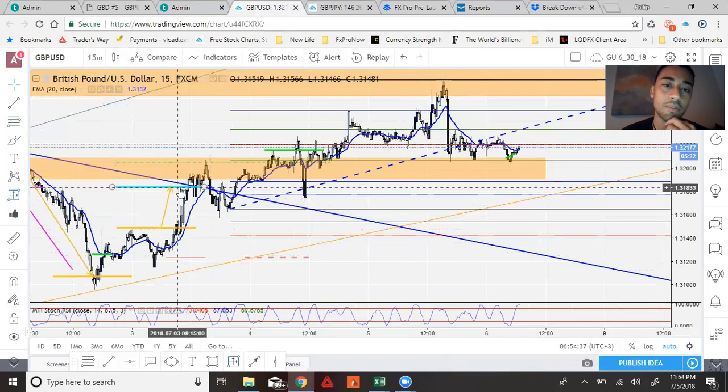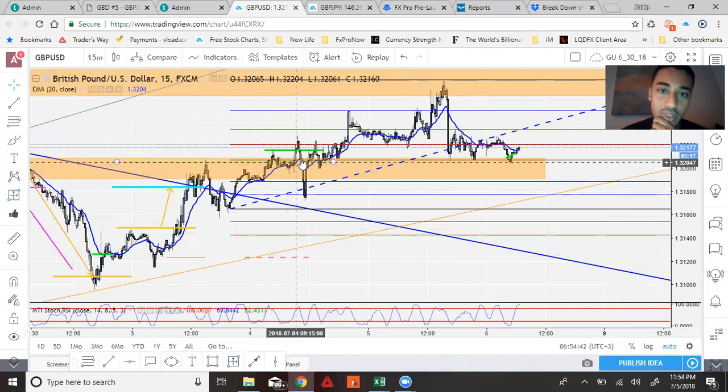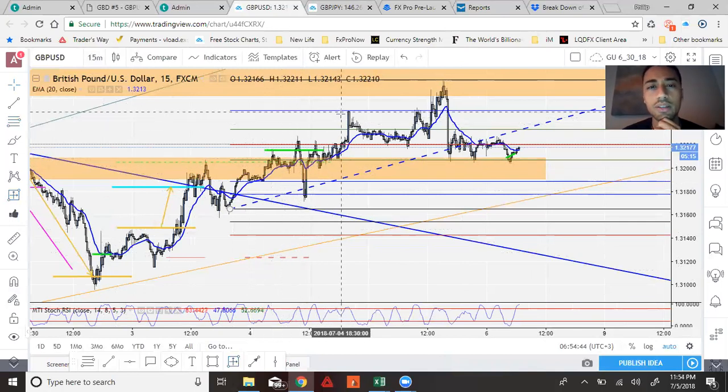I did catch from here to here, though. And I don't know if I caught anything else. But I know I caught from here to here, if I'm not mistaken.